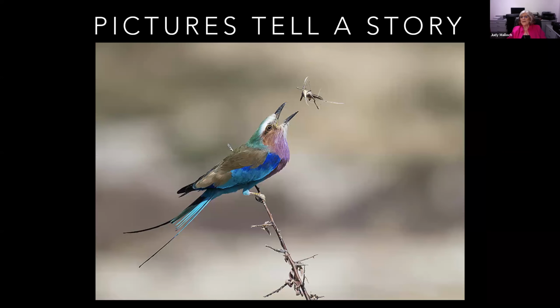And then pictures tell a story. I think that's a key thing. We want to tell a story with our pictures. We want people to be drawn in and want to see them. And this is the lilac-breasted roller.